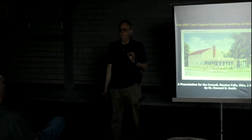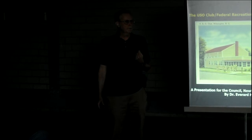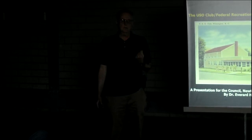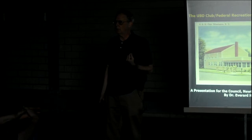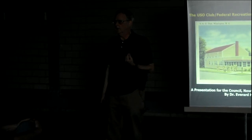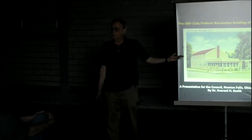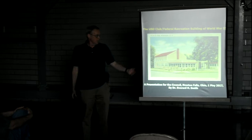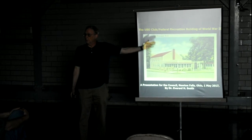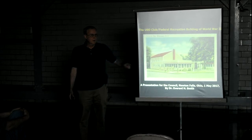And the reason that I have volunteered to help with this effort on behalf of this marvelous building that you are so fortunate to have in this community is that in my hometown, we have a twin to this building. This is a World War II picture of it right here. You can see how closely they resemble each other.